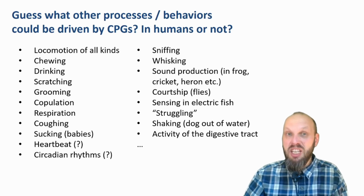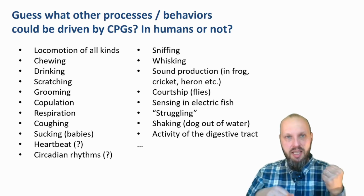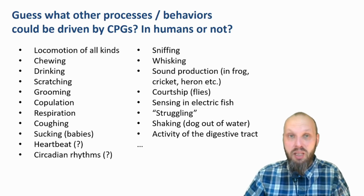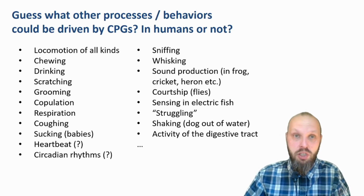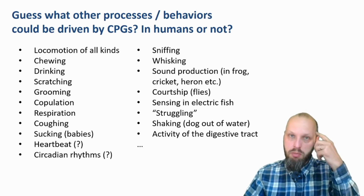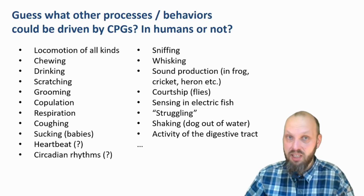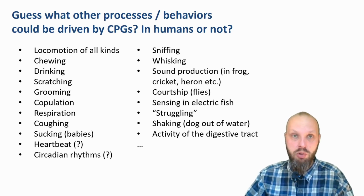Any activity of the digestive tract in us, this peristalsis, moving the food along the intestine, it's probably also CPG. I mean, it's definitely CPG. It's just of a slightly different kind because it's a different part of the nervous system. It's not the brain, it's not the spinal cord. The gut has its own nervous system called the enteric nervous system, a special bunch of neurons that only controls the movement of food through the gut and its processing in the gut.